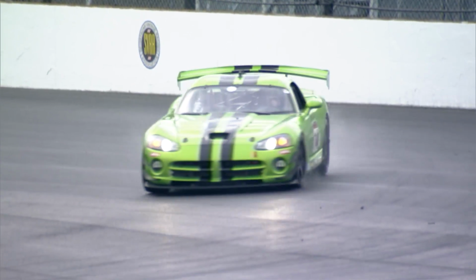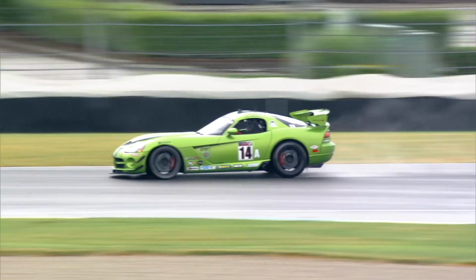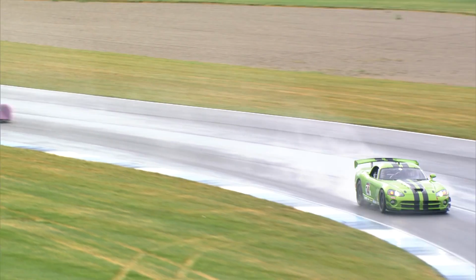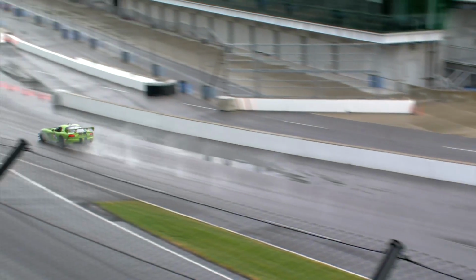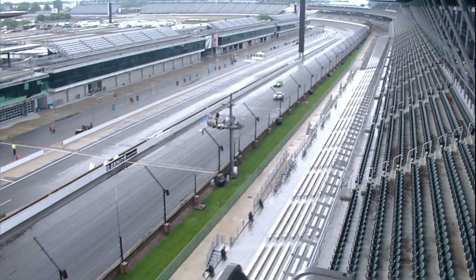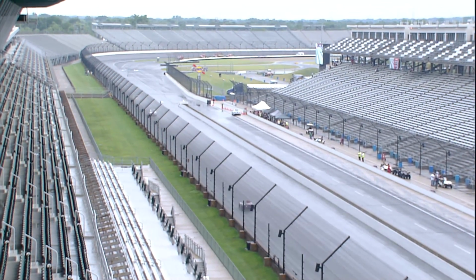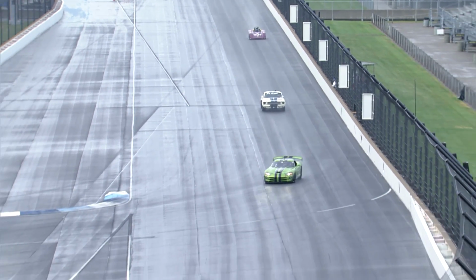25, Richard Baldwin in another of the Spec Racer Fords. Tom Clark in the Porsche 911. Tom Breest driving a Porsche 914-6. Alan Vincent in a Shelby GT350. McLaughlin in the Lotus 23. 51, Bill Feaster, another Camaro in the field. And completing the top 10, the 11 of Matt Hewson. Hewson with a Shelby GT350.